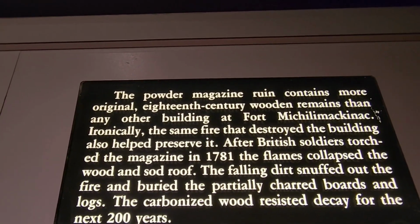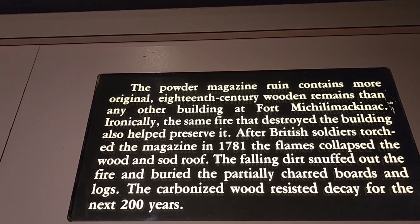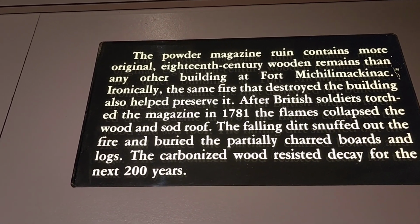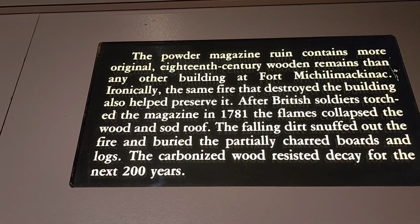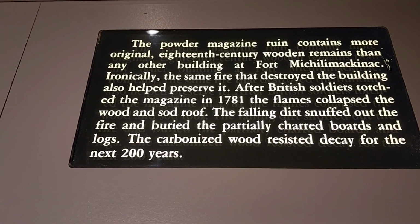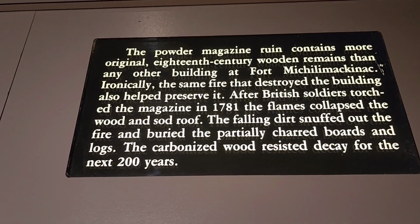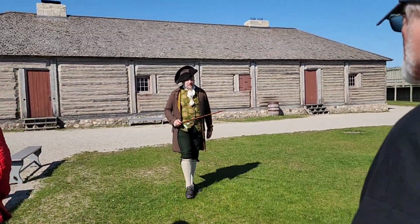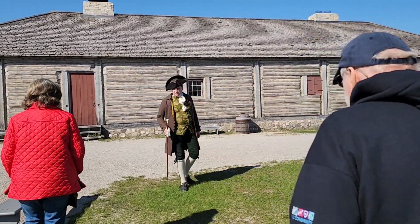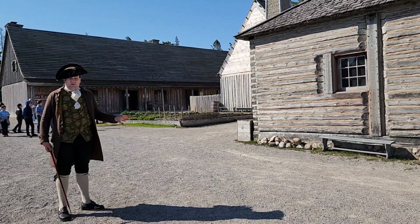Ironically, the same fire that destroyed the building helped preserve it. After the British soldiers torched the magazine in 1781, the flames collapsed the wood and sod roof. The falling dirt snuffed out the fire and buried the partially charred boards and logs. The carbonized wood resisted decay for the next 200 years. The fort was effectively abandoned when they moved the entire community over to Mackinac Island in 1781. Starting in 1959, we started professionally excavating this area, with a lot of the other buildings following suit.